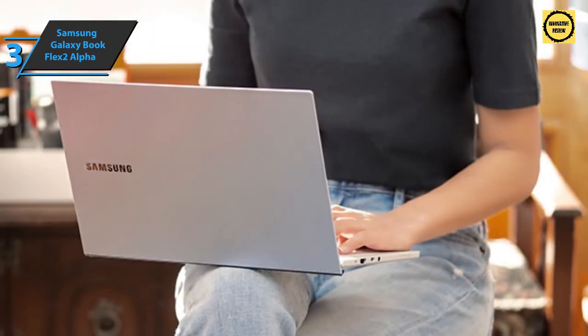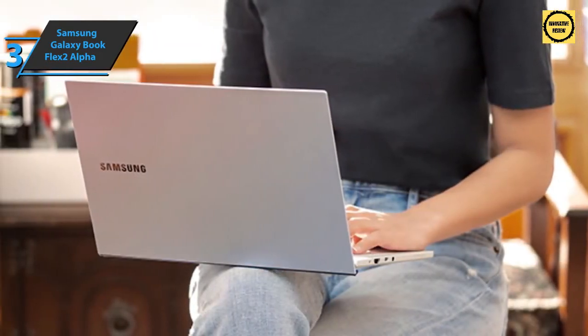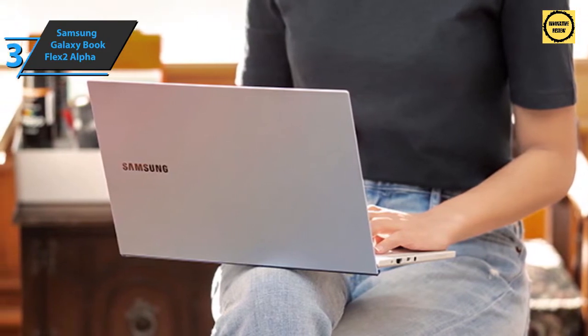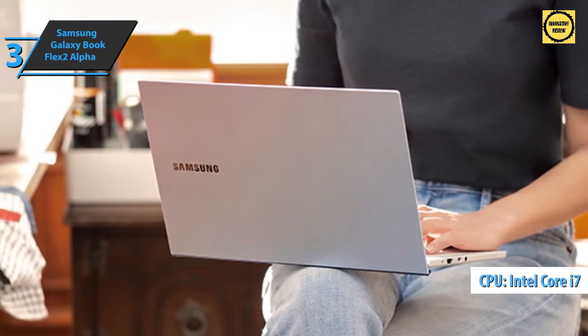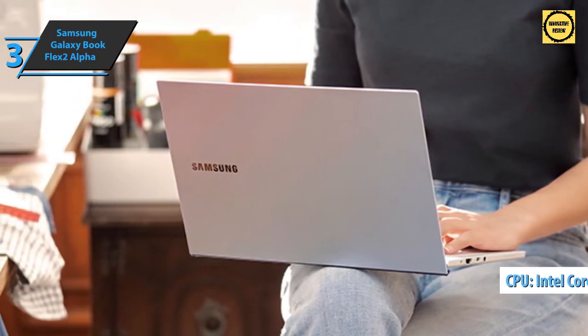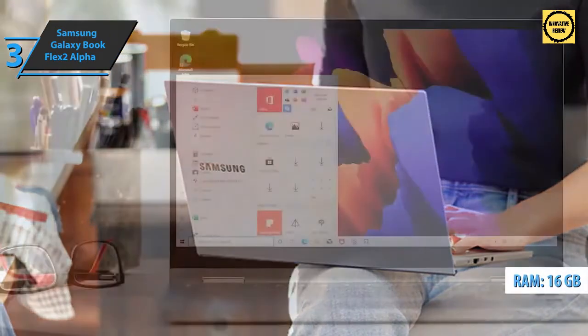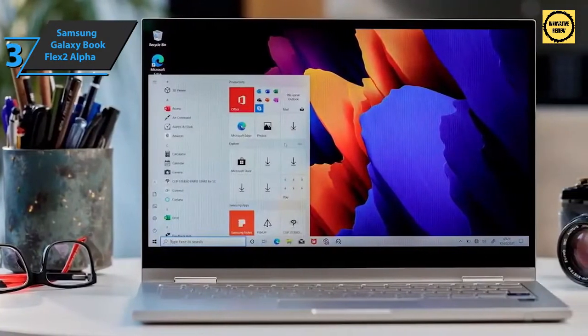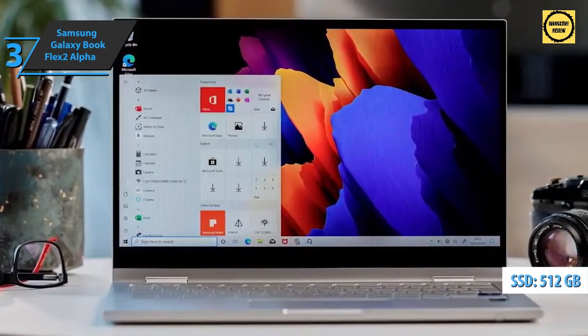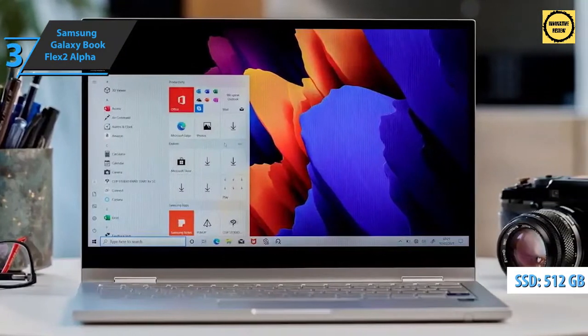This same QLED technology found in Samsung QLED TVs improves color, light control, and energy efficiency. Powered by an Intel Core i7-1165G7 4-core 11th generation processor and 16 GB of RAM, this laptop is designed to perform multiple tasks. Meanwhile, the 512GB SSD gives you enough storage space to keep your important files safe.